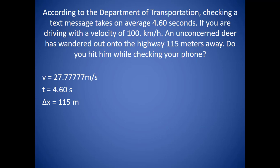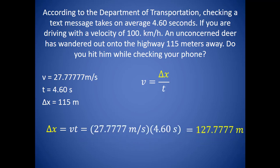All right, so back to our problem. One way we could solve this problem is to determine how far the car travels in the given amount of time. This is just like our first example in that we are going to take our equation for constant velocity and rearrange it to solve for the displacement. We just converted the velocity to 27 meters per second, and our time is still 4.6 seconds. Solving for this, we find the car travels 127.777 meters.